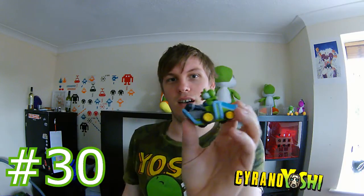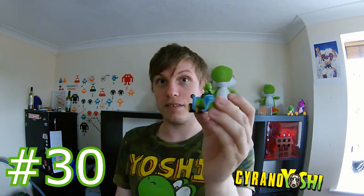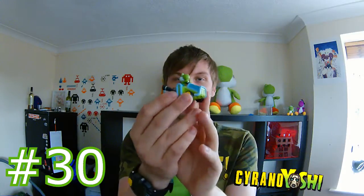Quite expensive for what it is, but I really like having it on my desk. It's tiny, it's cute. In scale, that car is massive, but still, I really like it. It's a dinky little thing, and it can just be placed anywhere with my collection. So there's another Yoshi there.